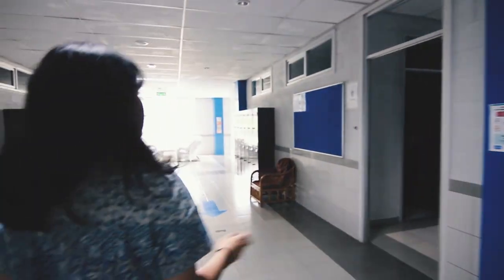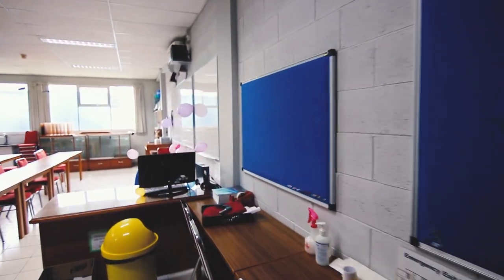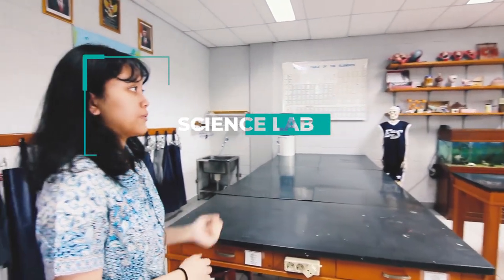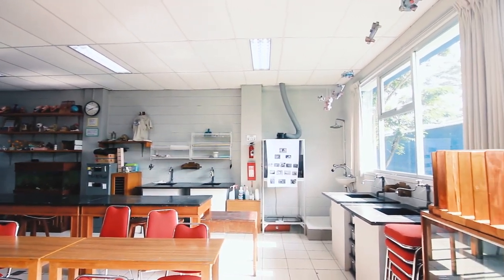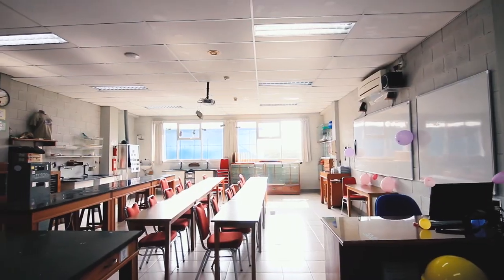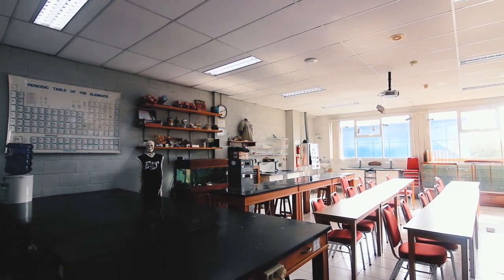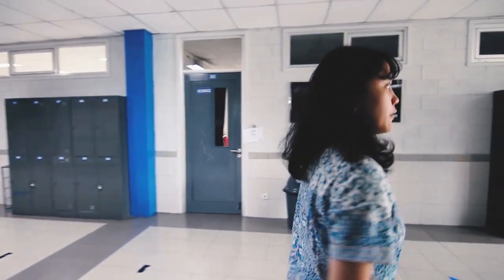Yeah, and these are the two science classrooms. I'll take you to the lab. I did AP Bio in this classroom, and we did a lot of experiments. We have a fume hood over there that we also use. I spend most of my time here after school. It's a really nice classroom. So now I'll take you to see Malguin, my friend. He's downstairs, to look around the sports court and playground.